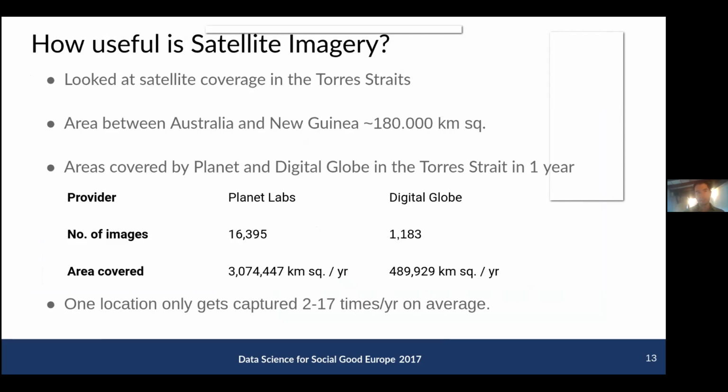So our first challenge was to see how useful this satellite imagery is. Having these three massive data sets, we didn't really know where to start. So we decided to look at the Torres Strait, which is an area between Australia and New Guinea. It's about 180,000 kilometers squared. And we did a study of the satellite image data we could acquire there from both Planet and DigitalGlobe.